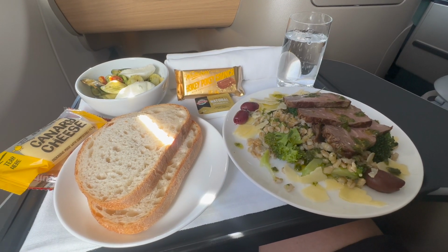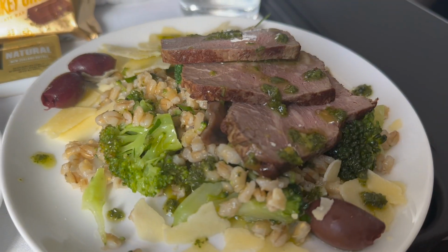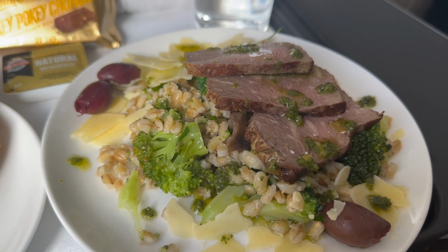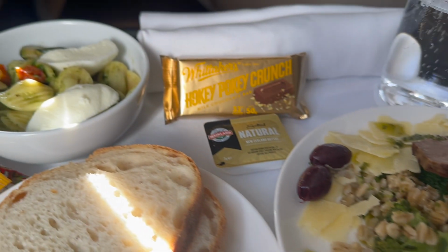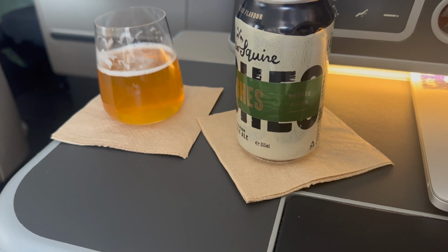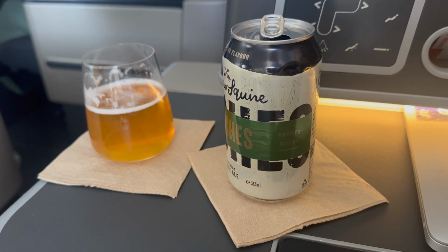So my new favourite person in the entire world, Glenn, laid me out this scrumptious meal. Honestly, I was really impressed with the food quality on Qantas business class. I know it hasn't always been the best, but every single thing that I ate on this trip was above standard. To top it off, got rid of that yucky champagne and got me a beer.